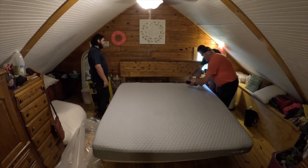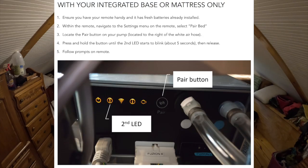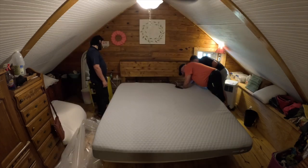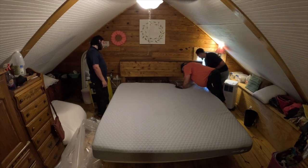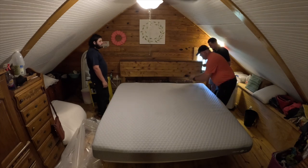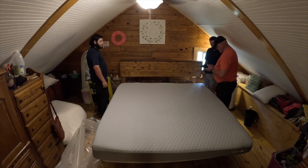See that button that says pair right next to the white tube? Yeah, right there. That circle, yep. You simply just press that, hold it, and then this one will blink for a second, and that one will blink. It takes like 5 seconds. There you go. And now look at your phone. It should ask you to pair on your phone. Yeah. Hit pair. And then that's what you'll do for your wife's phone.